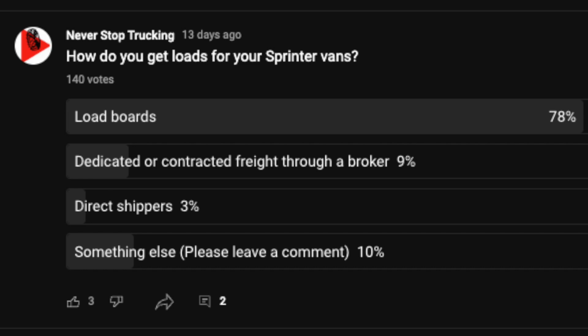And then the next question: how do you get loads for your Sprinter vans? And this is the one that gave me the biggest surprise. The majority of you, 78% out of 140 votes, said that they get their loads from load boards, okay? And only a small portion said dedicated or direct shippers or something else. I didn't see any comments about what that something else was.